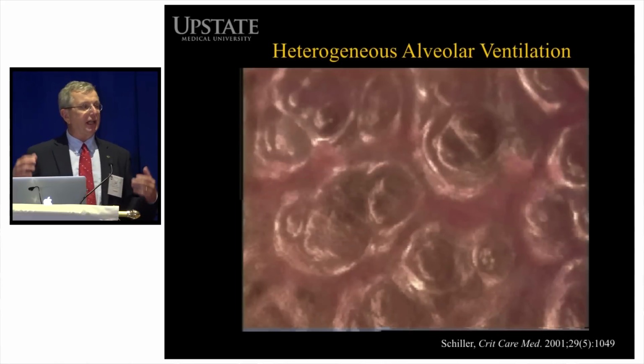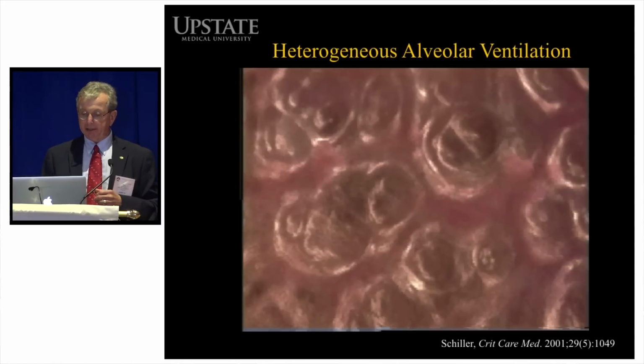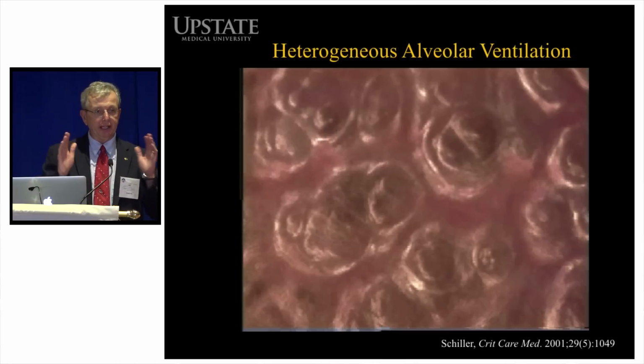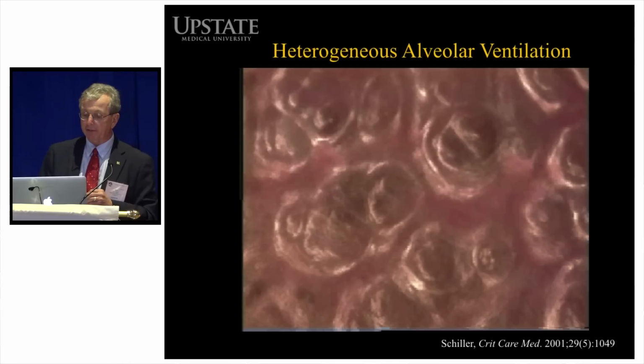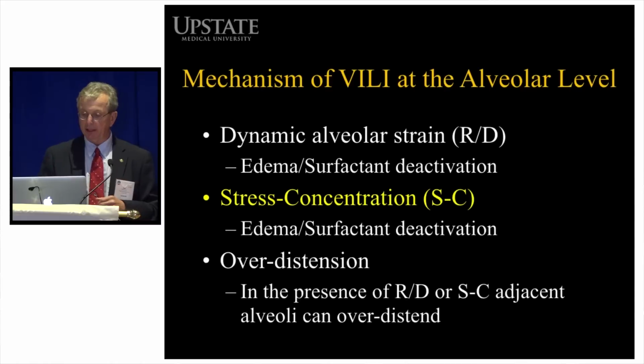And I always like to show biological evidence of our hypotheses, and in this case, this was a pig lung with ARDS. You can see homogeneous ventilation everywhere but in the lower left corner, and that's the only place where this alveolus is bulging into that area. So the one area in this video micrograph that is causing ventilator-induced lung injury to this alveolus is where there's heterogeneity, where there's a collapsed alveolus.